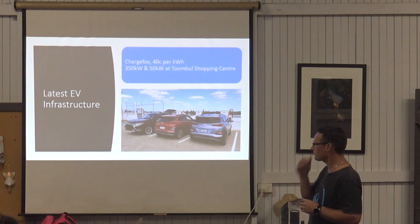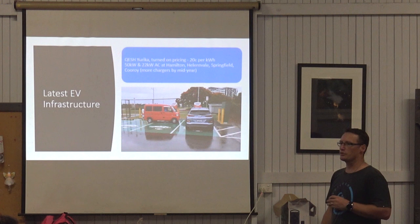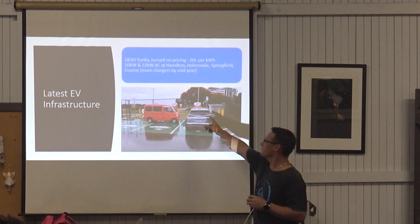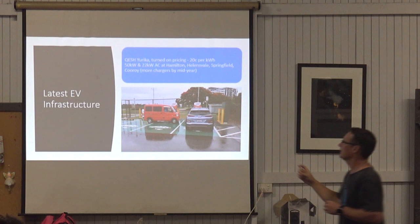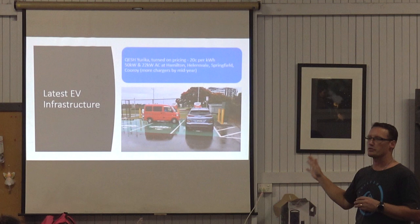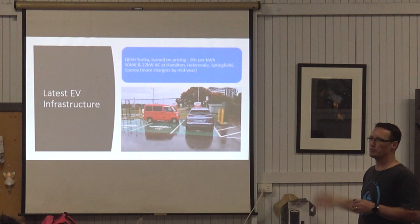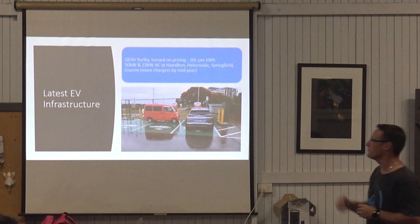So if any of you do DC fast charging, you may recognise this site. It's out at Hamilton. So this is the closest Queensland Electric Superhighway charger, 250 kilowatts, and the EVLink 22 AC over there. Just as was mentioned, they've just turned on the pricing, 20 cents a kilowatt hour. Now that's a fantastic price when nearly every one of us would pay more than that at home for electricity. So there's no real reason why you shouldn't go there and charge up. It might even save you a little bit of money and time.